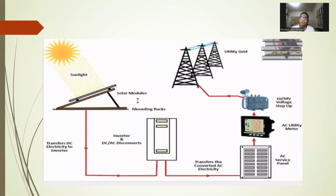So, ito naman yung sa photovoltaic, kung paano rin siya nag-work. So, paano nga ba nag-work yun? Siyempre, yung solar modules, nireceive yung sunlight. Then, itatransfer niya ang electricity sa isang inverter. Then, ini-invert niya ito to AC. Then, itatransfer niya yung electricity sa service panel. Then, to the AC utility meter. Then, to the voltage step up para mas palakas, and then to the utility grid.